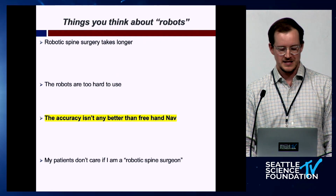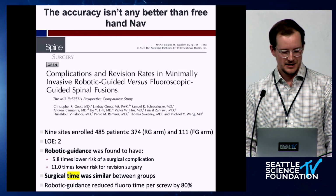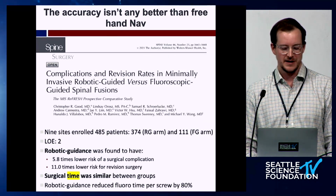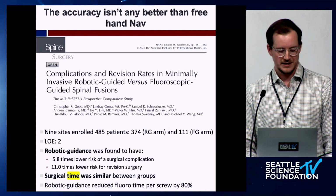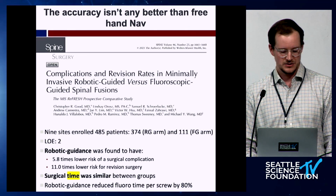The next one: the accuracy isn't any better than freehand nav. Well, let's talk about that. Here's another study that compared about 500 patients, and what they found is robotic navigation was almost 6 times less likely to have a surgical complication, less likely to have a revision, and again, the surgical time was the same.